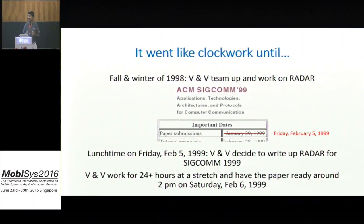I've never done this before or since. We worked for about 26 hours at a stretch and wrote the paper. We started around lunchtime on the 5th, and around 2 p.m. on the 6th, the paper was done.